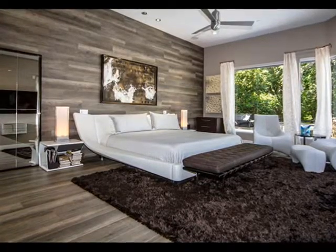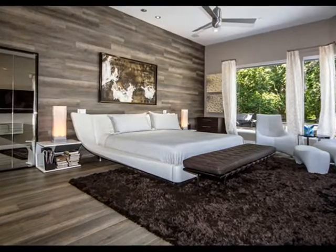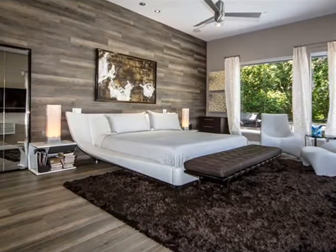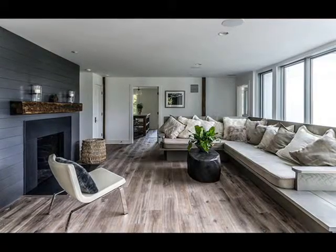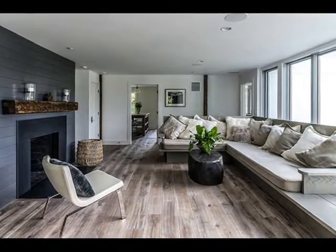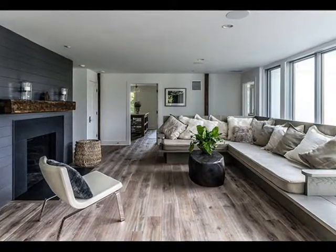In addition to making sure that you love the material, you should also ensure that it blends with the other flooring in your home. Choose something that will help your home's design scheme flow effortlessly from one room to the next without appearing jarring or confusing to the eye.